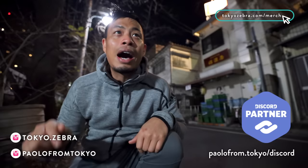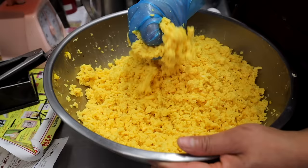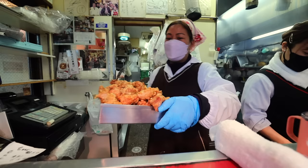Good morning, everyone. It is super early this morning, 4:30 a.m. I am in Gotanda Station, and I'm taking you behind the counter at this local Japanese chicken shop. I'm super excited because they make fried chicken here and all sorts of other goodies. I can't wait till they open and be able to take you behind the counter in this one. All we have to do now is just wait until they open up.